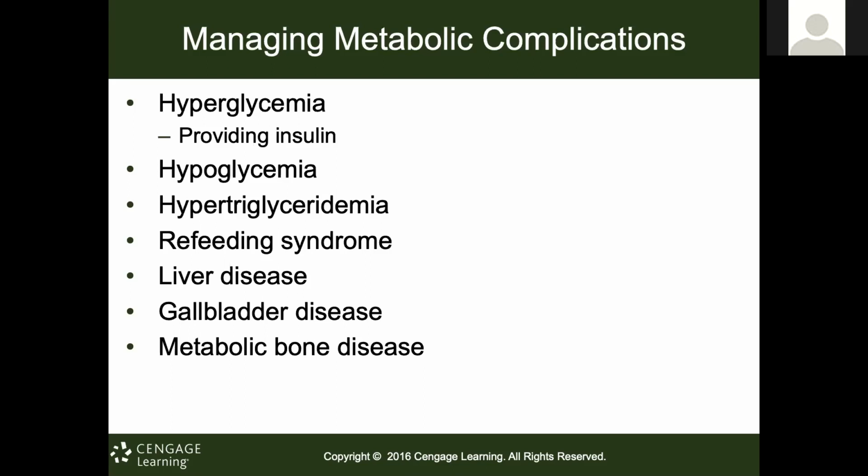Hypertriglyceridemia can result from dextrose overfeeding or overly rapid infusion of lipids. Patients at risk include those with infection, liver disease, kidney failure, or hyperglycemia, and those using immunosuppressants or corticosteroids. If blood triglyceride levels exceed 400 milligrams per deciliter, lipid infusion should be stopped.